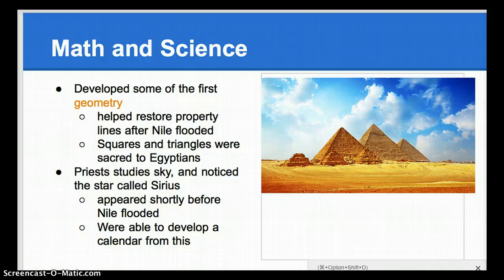The Egyptians also developed some of the first geometry. And how this worked, and why they did this, is because after the Nile would flood, they would have to restore property lines. And geometry really helped with this because it kind of marked the perimeter of the property lines. And squares and triangles are sacred to Egyptians. Obviously, you can see right here, you have a triangle in the pyramids. And if you were to walk outside of the pyramids, the base of the pyramids are actually squares.